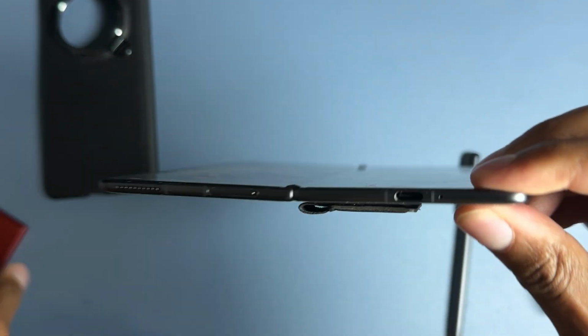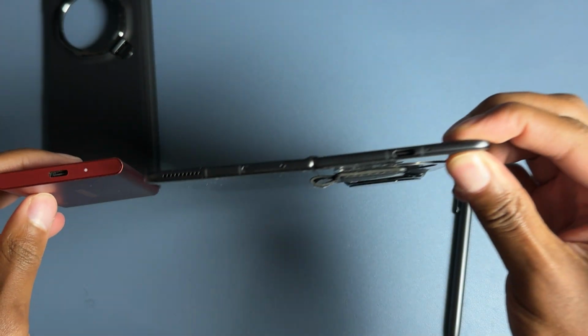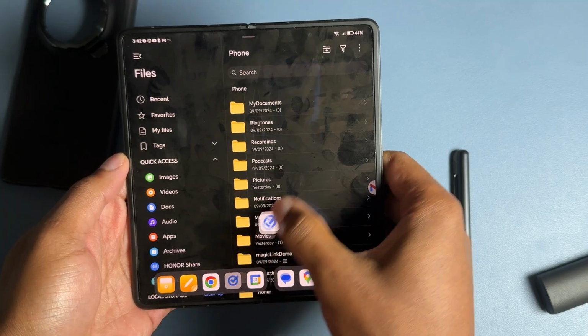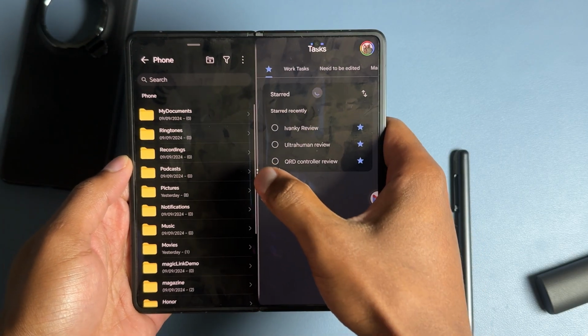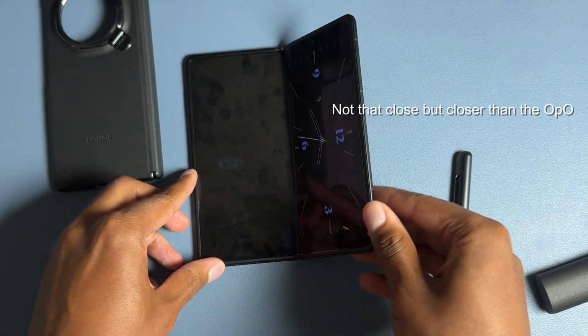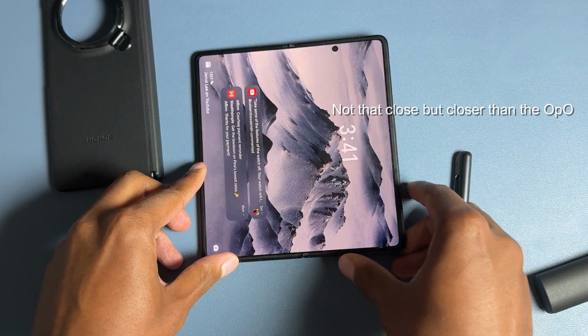Of course, for me, I buy a foldable phone for the inner display, and that experience is really good. It's a 7.92-inch screen with software that utilizes the screen really well. The hinge is sturdy and actually pretty close to the Z Fold 6 in regards to sitting at almost any angle. This is something that I truly miss when I use the OnePlus Open.